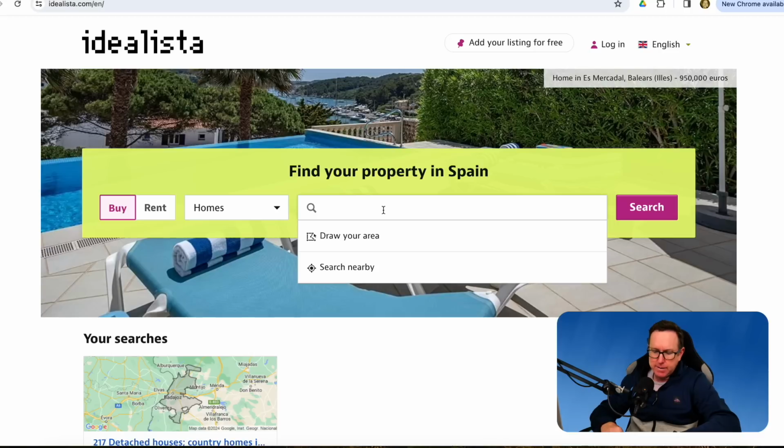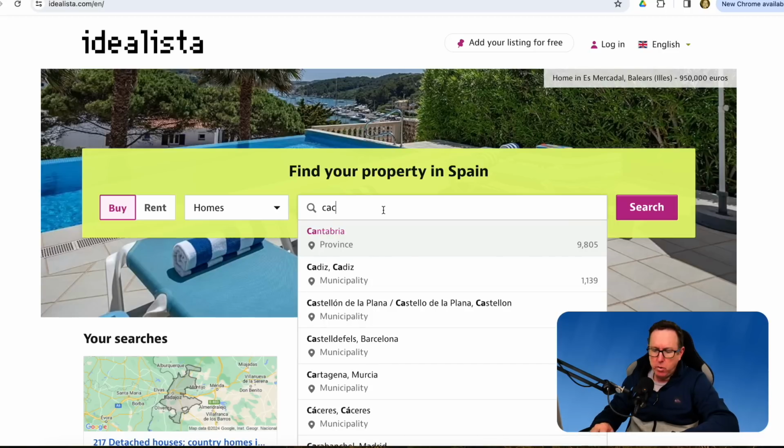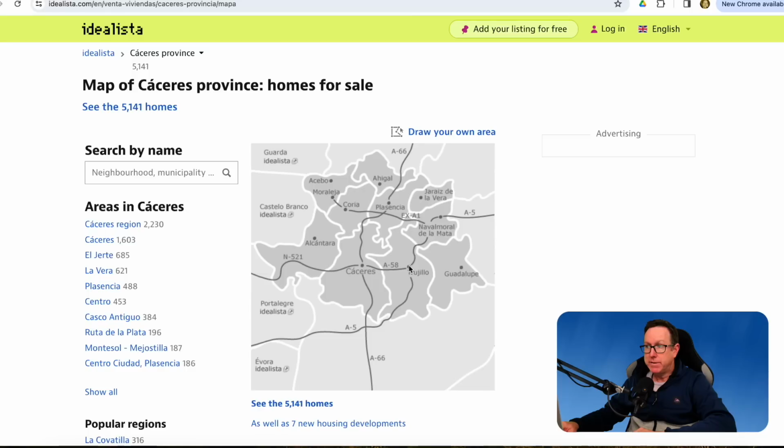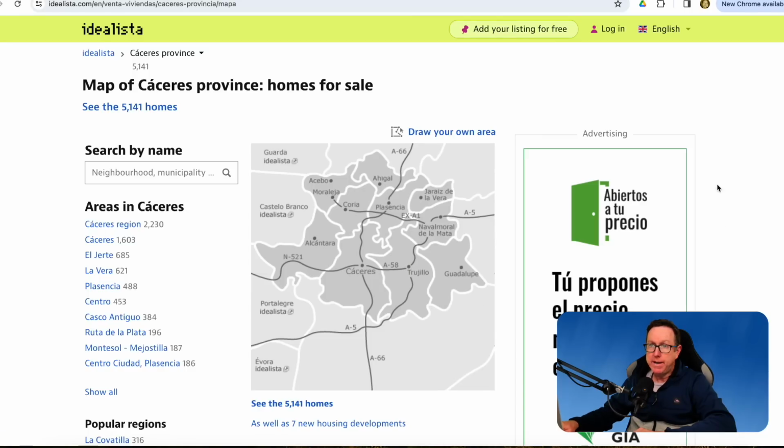And as I said, today we're going to Cáceres, which is in the autonomous community of Extremadura, one of two provinces in that part of Spain. It is the western part of the country, southwest, I would say. Extremadura borders with Portugal. Cáceres and Badajoz both have borders with Portugal, and we're going to look in Cáceres province today. So let's see what is available.